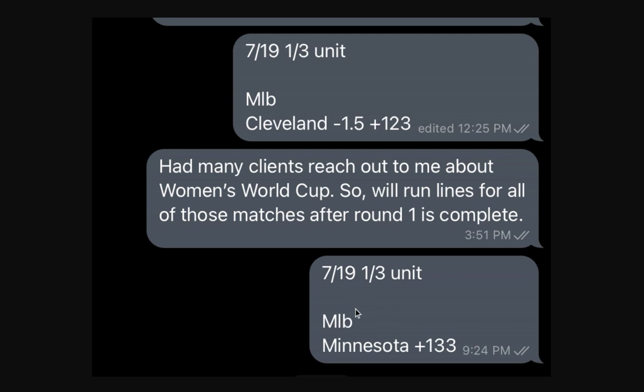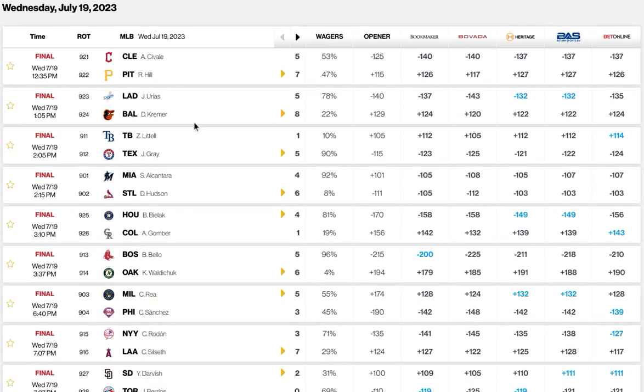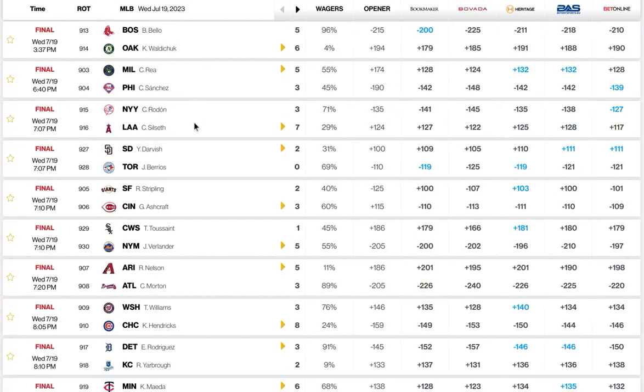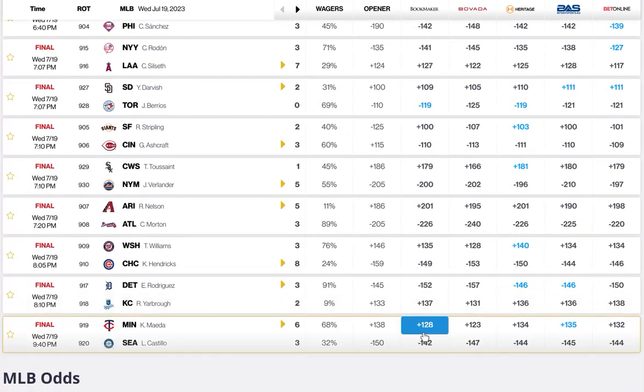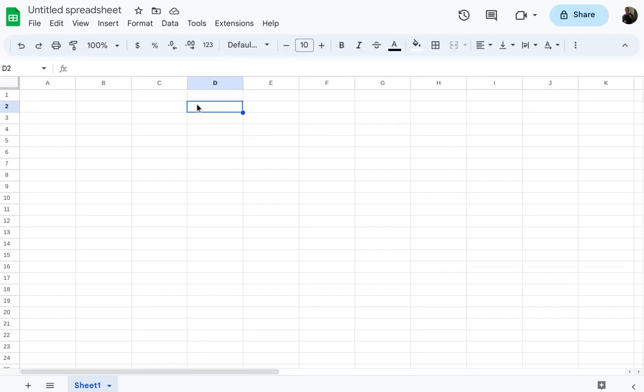In this particular example, Minnesota did win. We'll scroll down here, let you see that one. It was a late game, so they win 6-3. If you want to look at the summary here, Cleveland was a loss, and we wagered 1/3 unit. A full unit for me is $1,000, so we were in the hole $333.